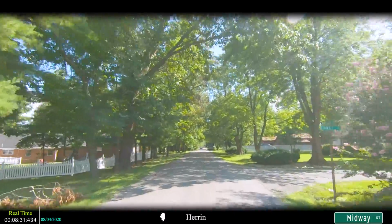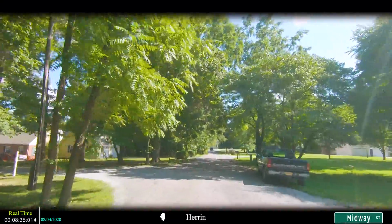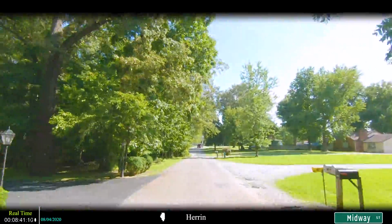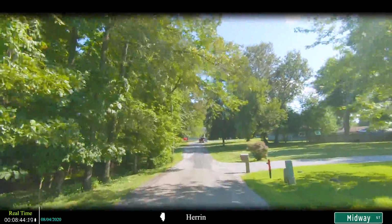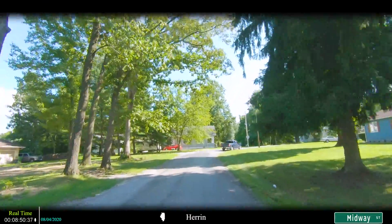I looked for a long time and I didn't find Herrin on any list of sundown towns. However, I did find that up until 1957, Herrin had its own high school for the whites, and then separately there was Herrin Township High School where people of color would attend.